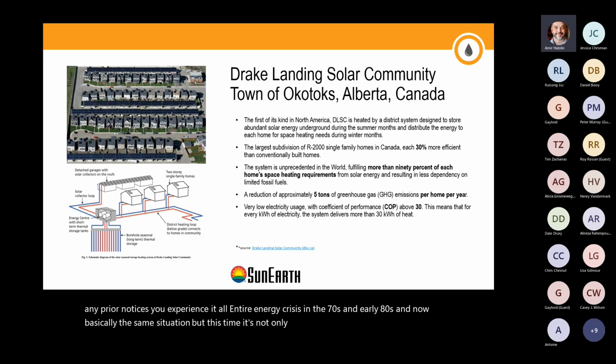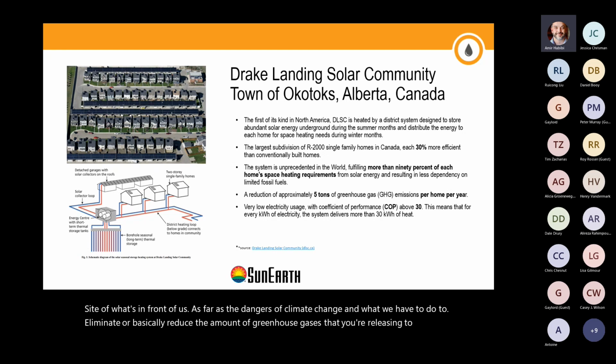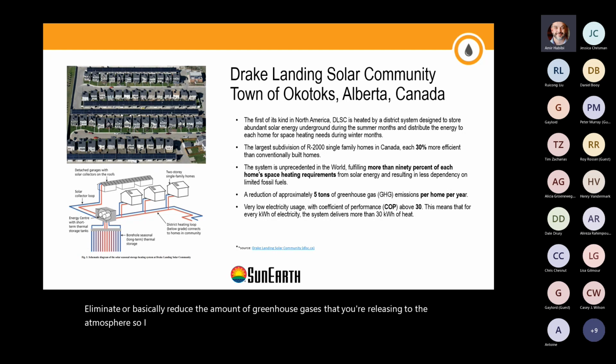We have a better understanding and more clear sight of what's in front of us as far as the dangers of climate change and what we have to do to eliminate or basically to reduce the amount of greenhouse gases that we're releasing to the atmosphere. So now the mathematics and numbers have changed for these systems, and something that might have been deemed not cost effective a couple of years ago might very well be very cost effective now.